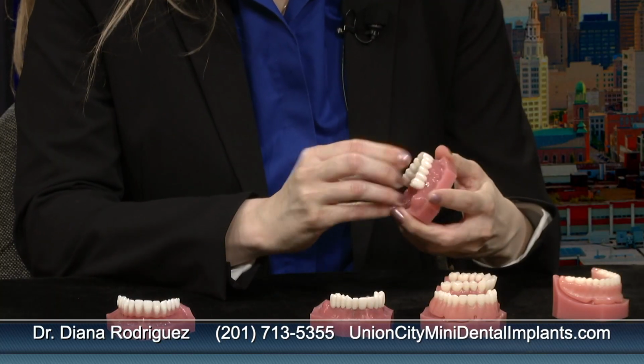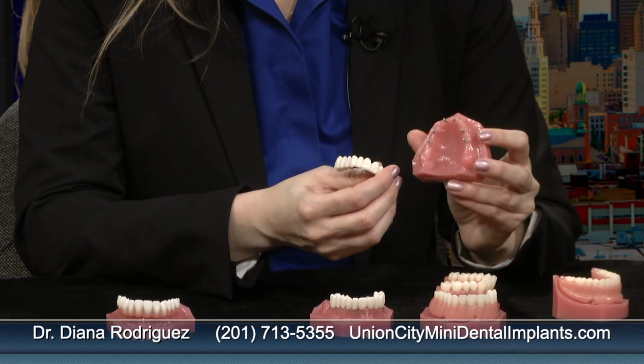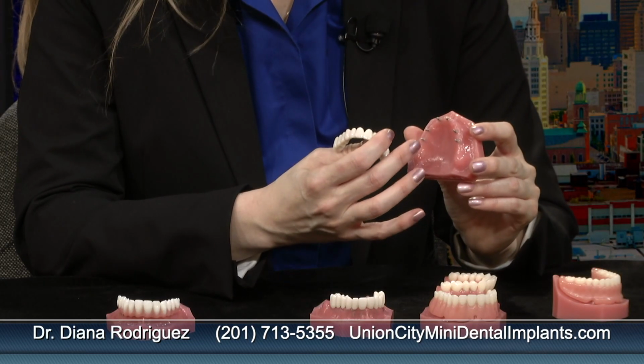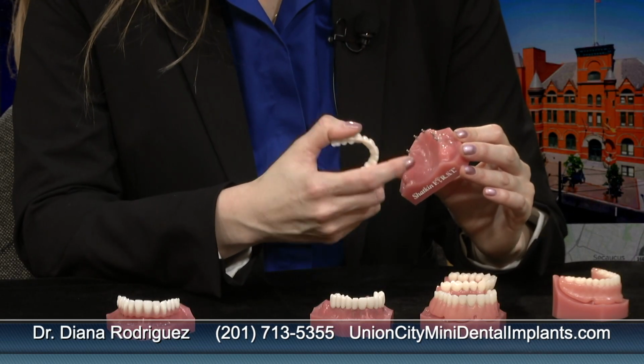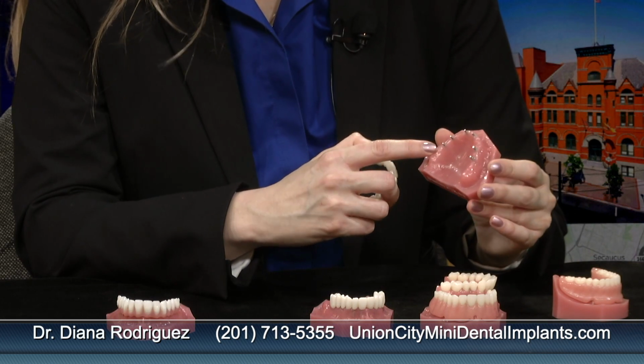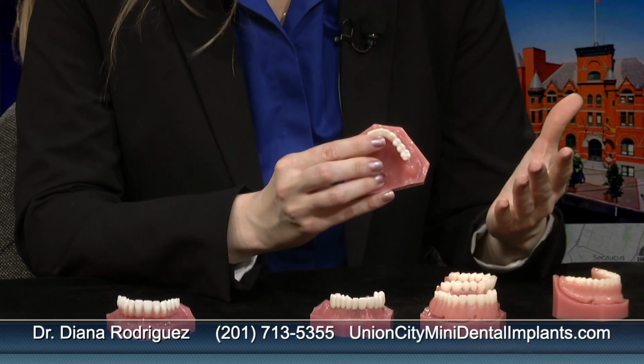So this is what we call the Fix on 6 procedure, with as little as anywhere between 6 and 8 implants on the upper. We can replace the entire arch of missing teeth. Most times denture wearers are frustrated. There's a lot of foods they cannot eat. So this is a great option because now their palate is exposed. There's basically nothing touching the gum tissue, and they can really go from not being able to eat a lot of foods to speaking with confidence, engaging in different social situations with confidence, chewing, eating whatever foods they want.